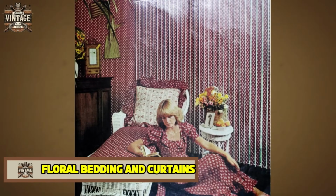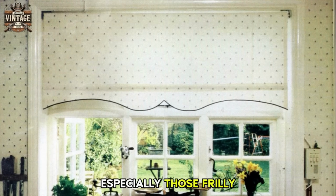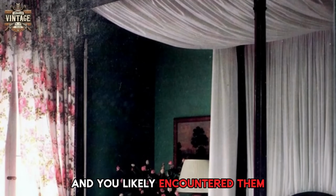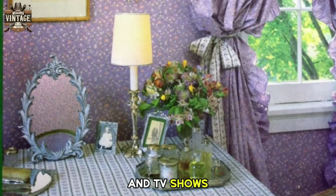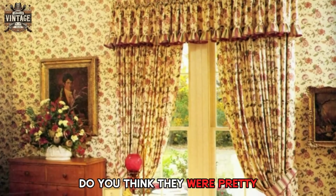Another 80s feature that you might remember is the floral bedding and curtains, especially those frilly, girly designs by Laura Ashley. They were huge in the 80s, and you likely encountered them at some point, whether in your own home or someone else's. They also appeared in many movies and TV shows, such as My Stepmother is an Alien with Kim Basinger. Do you think they were pretty?